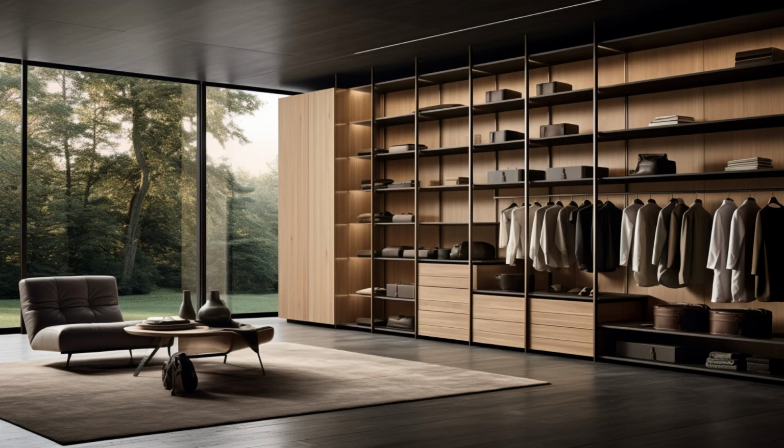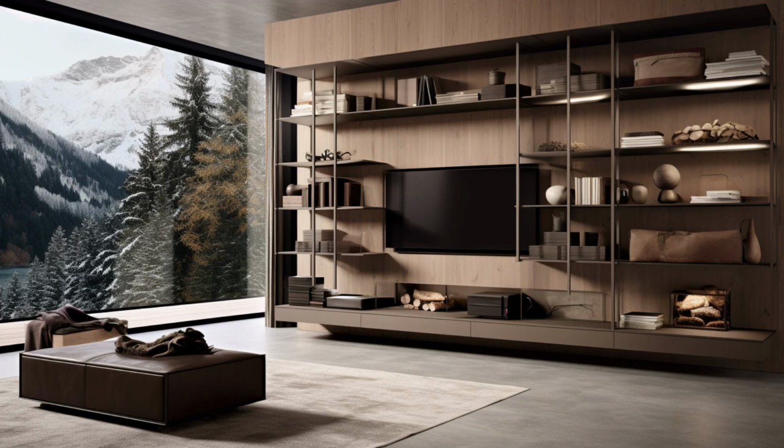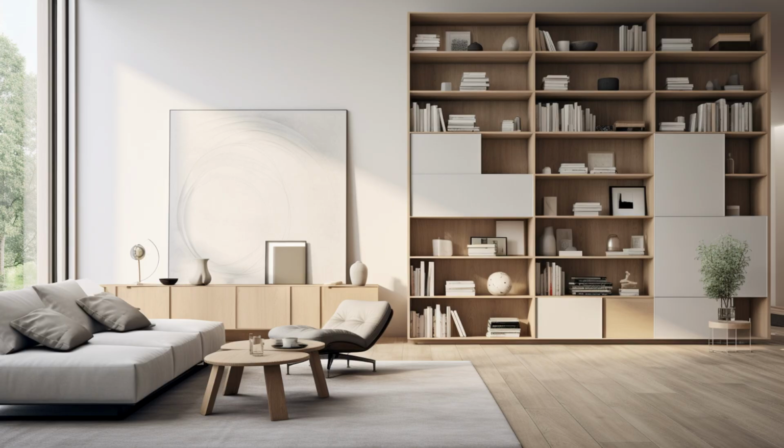When it comes to storage, think smart and stylish. Invest in sleek storage solutions that blend seamlessly with your decor. This will help you keep clutter out of sight and maintain a clean and organized space.